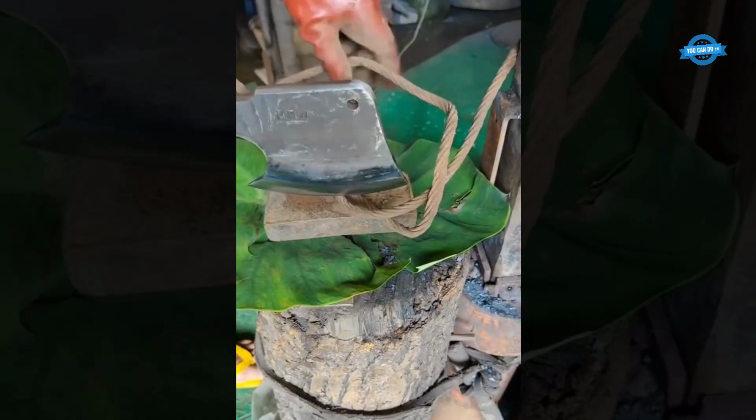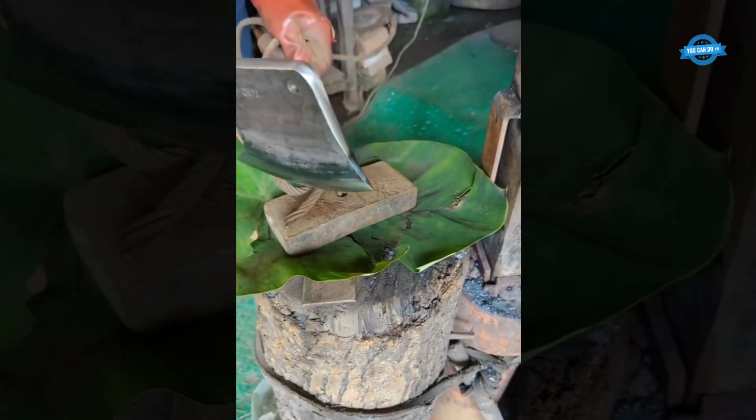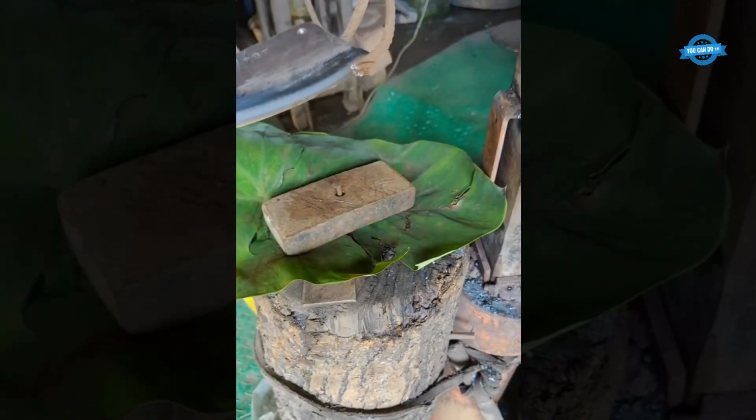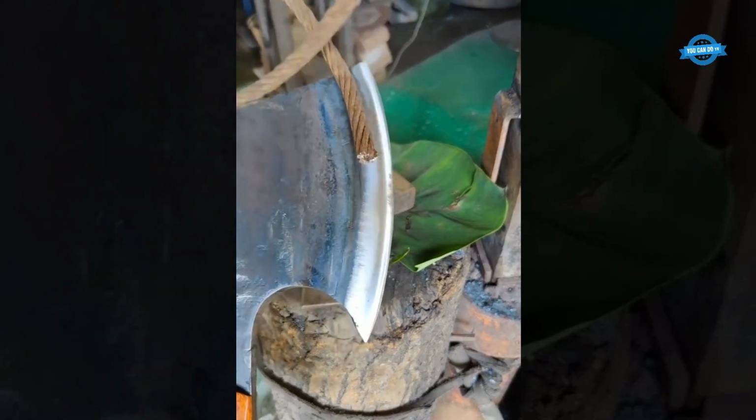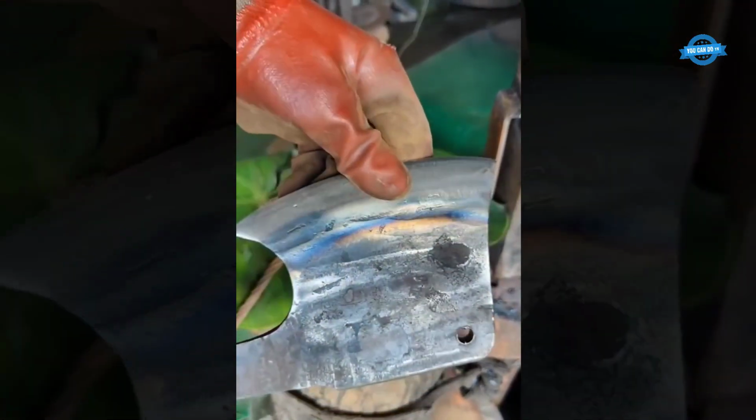After quenching, the blade may undergo tempering, where it is reheated to a lower temperature and then slowly cooled to enhance its toughness while maintaining hardness. This combination of hardness and toughness ensures that the knife face remains strong and capable of withstanding the demands of cutting tasks.